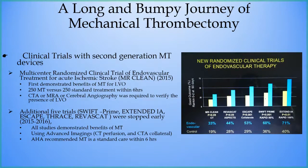in 2015, 6 more new trials were completed. The first one was called MR CLEAN, a multicenter randomized clinical trial of endovascular treatment for acute ischemic stroke. This trial was done in the Netherlands. This is the first randomized trial that demonstrated benefits of mechanical thrombectomy on large vessel occlusions. They enrolled about 500 patients, divided in 1-to-1 ratio, all within 6 hours of stroke onset. A CT angiogram, MRA, or cerebral diagnostic angiogram was required to verify the occlusion of the large vessels before the enrollment and randomization. And this trial showed positive benefits of mechanical thrombectomy on these patients.